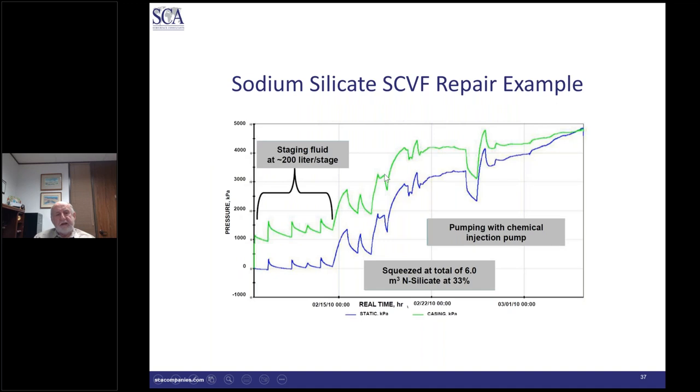So this is an approach of repairing the sustained casing pressure or surface casing pressure and surface casing vent flow. It's a little bit like a squeeze operation. And like using the seal type, it requires small volumes. So here we are only looking at 2 liters per stage. So you pump it in, wait, release the pressure, and so on and so forth. And you do this continuously until you get what's referred to as a standing squeeze pressure.